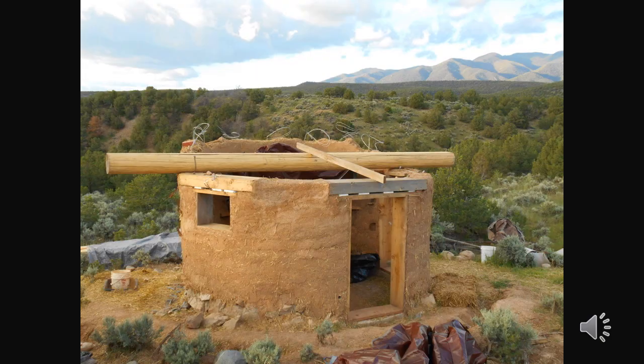So at this point, after 36 days of mud ceremony, this here is where we end up. I have all the rough mudding completed from the foundation, the stem wall up, and it's ready to receive my viga. You would probably not need to use a viga if you didn't want to.